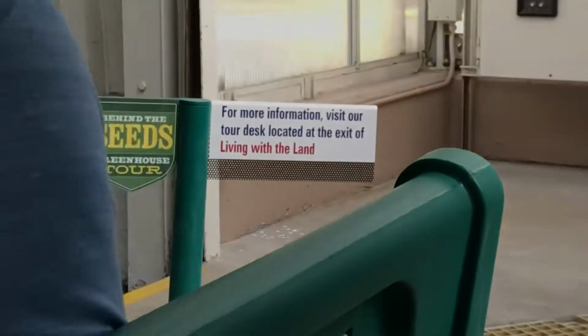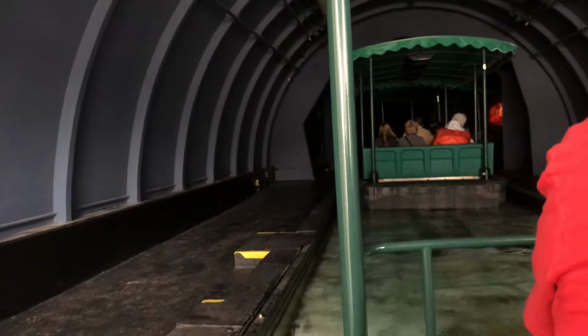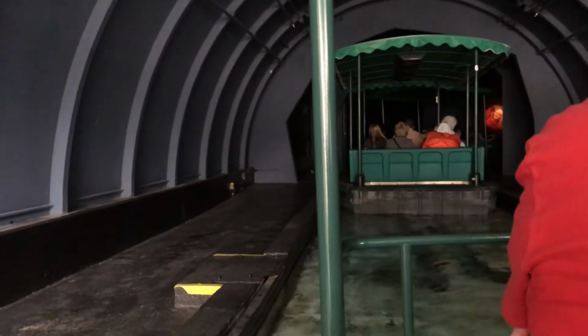In our lab, Epcot scientists are working with the U.S. Department of Agriculture on a number of innovative projects. The goal of these efforts is to produce higher yielding and better crops.